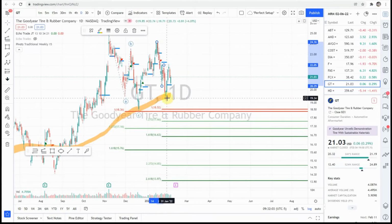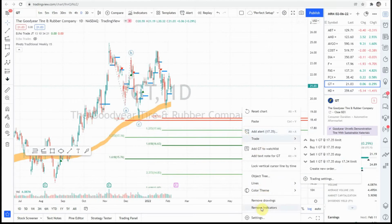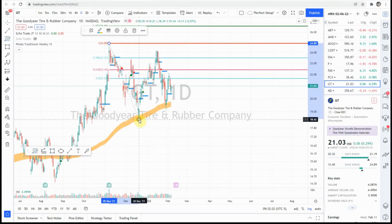Love that higher low. Making a higher low again. So this one is pretty set up. All right, let's remove the drawings. Check this out. Yeah, it confirmed, but it came back down.